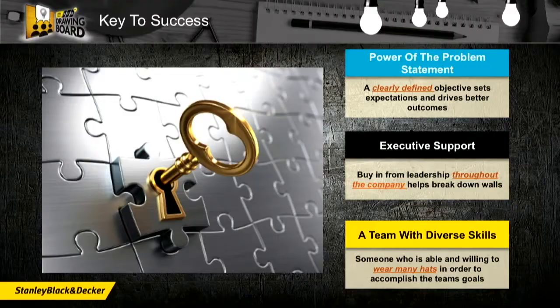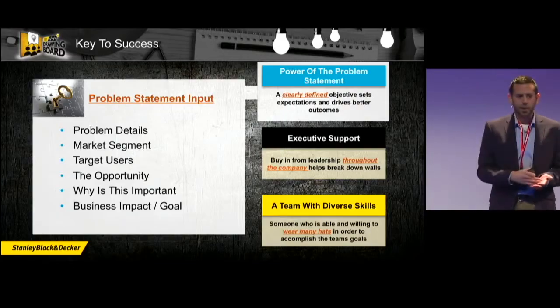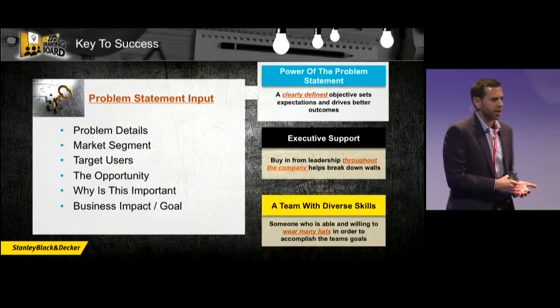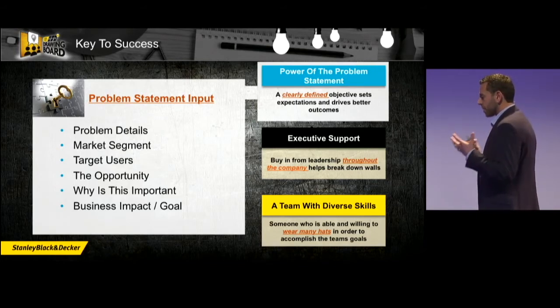So how have we become successful with this? What are the keys to the success that we've seen? I just mentioned the power of the problem statement. This one has been very important for us. We will actually lay these out to our business units. What are the details? What's the market segment? What are the users you're going to target? What's the impact? What's the opportunity? What are all of these things going to basically build up?